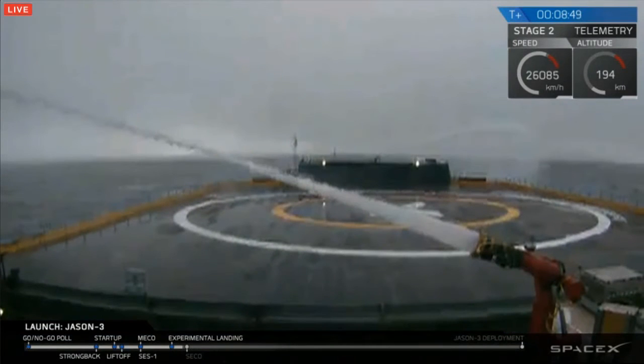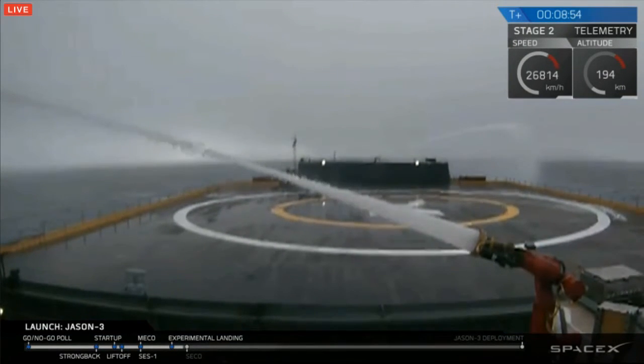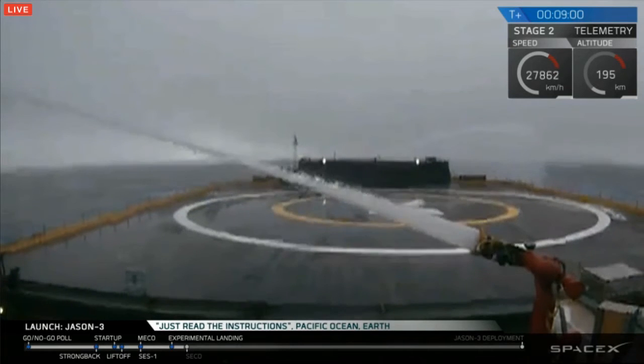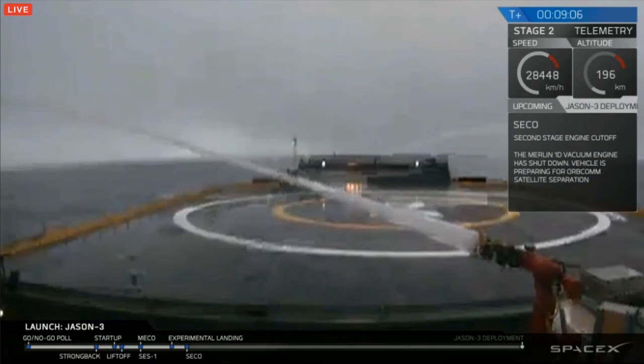Okay. Looks like we're just about to see the first stage coming towards the drone ship on your screen sometime soon. It's so quiet here right now. Everybody's waiting in great anticipation. You can see the extinguishing system on the drone ship right there. Hopefully in just a few seconds you'll be able to see the re-entry burn as the rocket approaches the drone ship. Stage 1 landing legs have deployed. Looks like we should be seeing it soon.